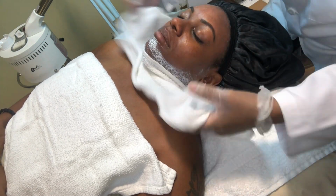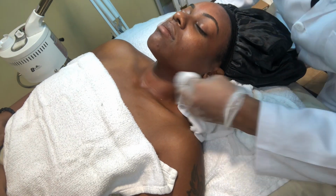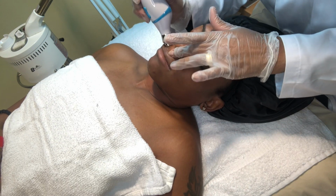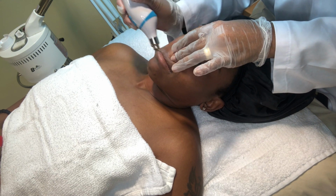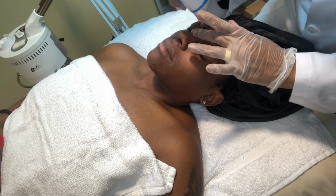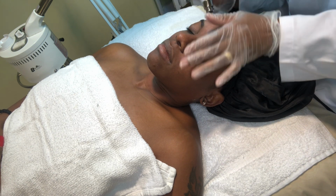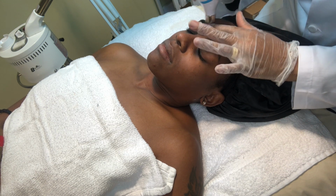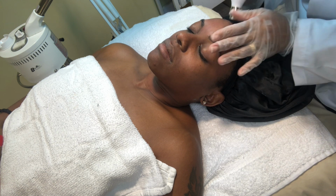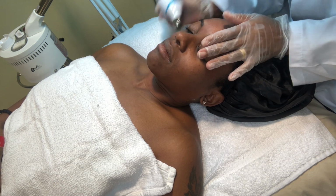Once we finished wiping off the mask, it was time to shed that dead skin away. So the machine and everything may sound a little scary to some, but honestly, it does not hurt at all. There's a very minimal discomfort as you can feel the diamond tip up against your skin. And then you also feel a very medium to light suction from the tool as well. But overall, it's not too painful.